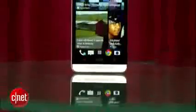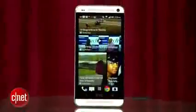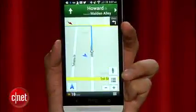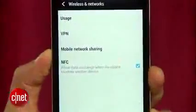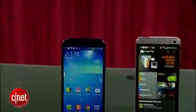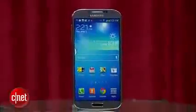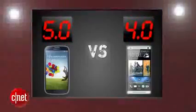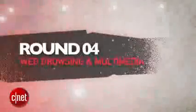Now you can add on all the Android Jelly Bean features like Google Maps for turn-by-turn, and speech-to-text for search and directions, NFC for sending content from one phone to the other, and Google Now for happenings around you. But both phones can do this. The Galaxy S4 really can do almost everything, and it gets a perfect 5, and the HTC One gets a 4. Next round is web browsing and multimedia.